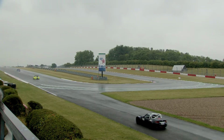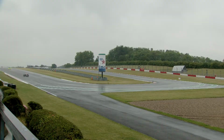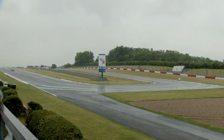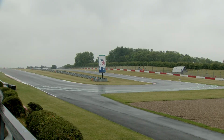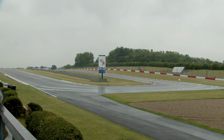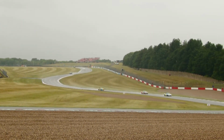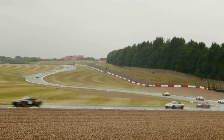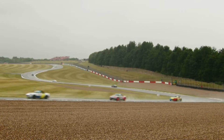We'll run you through the grid in just a few moments' time. But Mark, probably not the cars you want as the rain starts to fall. No, not at all. Rear-wheel drive cars, reasonable amount of power. We saw them in qualifying, getting into a few little angles and out of shape on a few occasions. But a good race lies ahead, a 20-minute race for the Miata Trophy. It will be their 7th round of the championship, the first of 2 races that we've got for them today. So lots to look forward to.